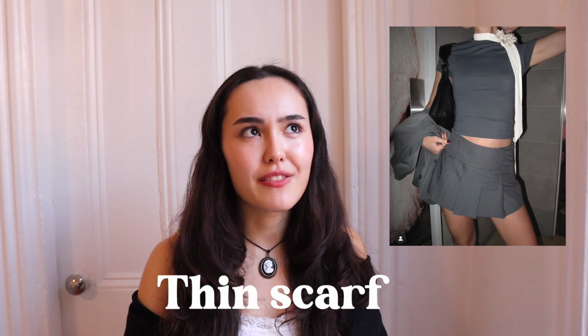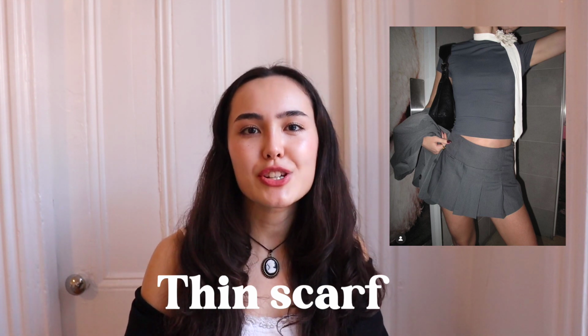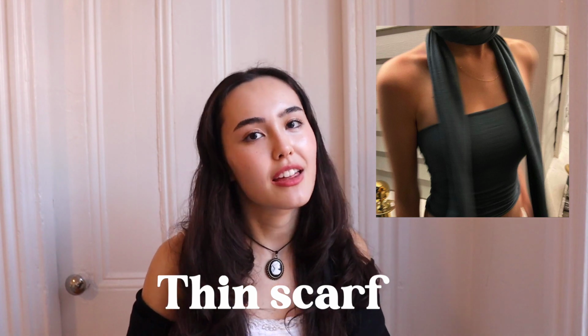Another thing that I've been loving, even though it's kind of the opposite of what I just mentioned, is the thin crocheted scarf or a thin scarf.